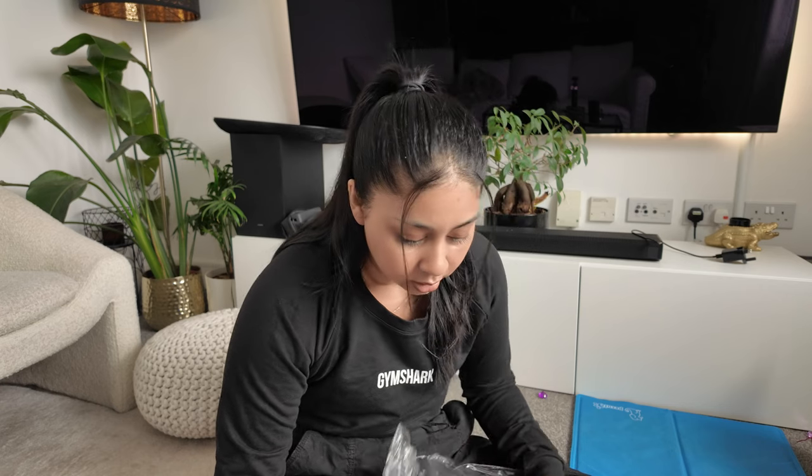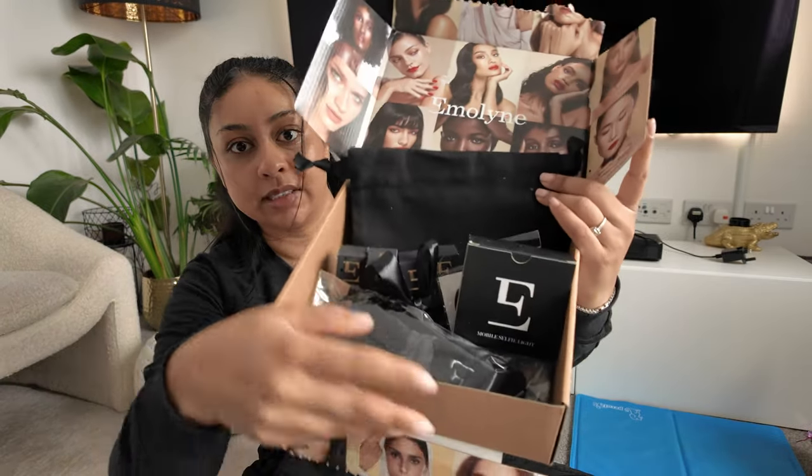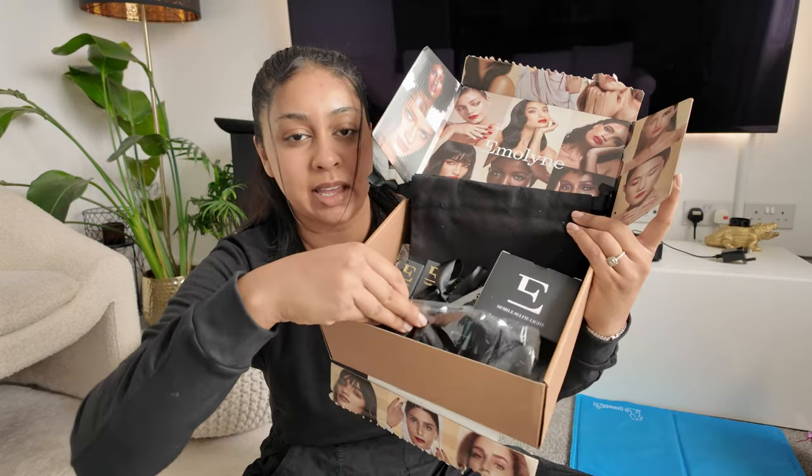Ooh, a hat. Oh, this is so cute. Striker Pose is Emmeline's 4th birthday bash. She sent a skincare headband. Oh, this is so cute. And they sent a bunch of lippies. This is everything they sent. All their lippies, a mobile selfie light, a headband, and a hat.